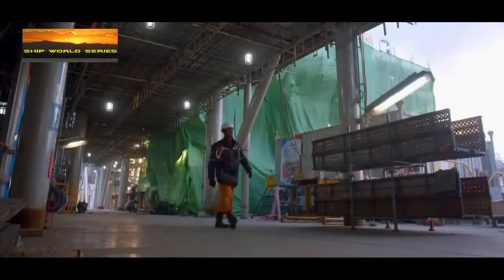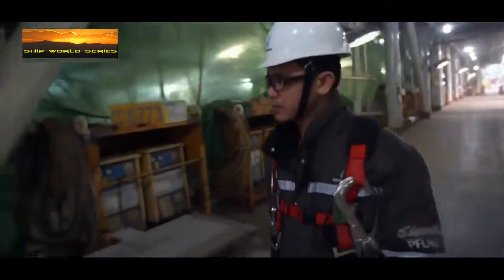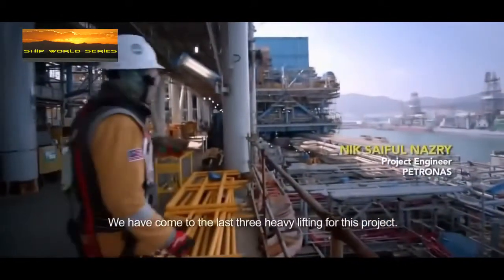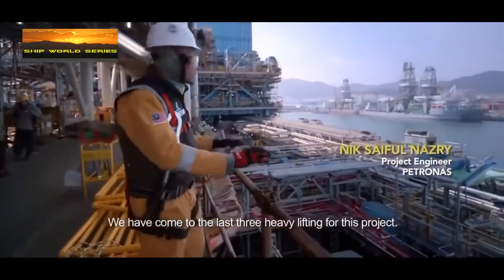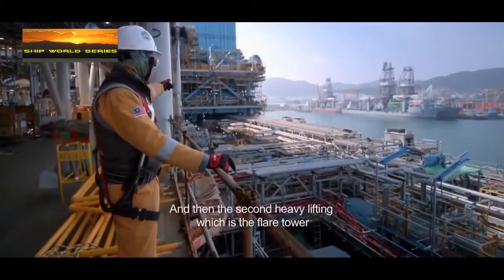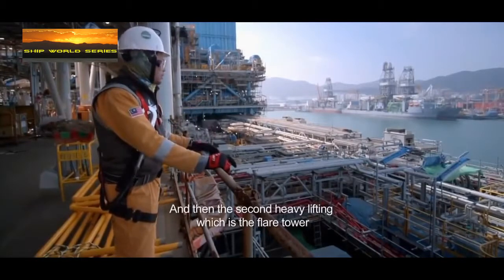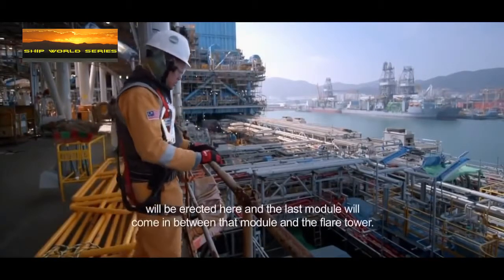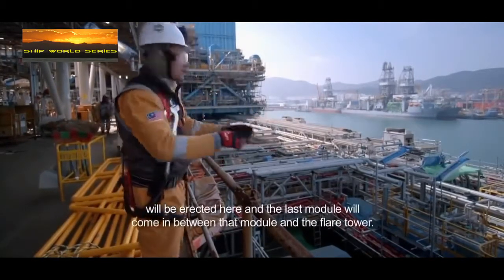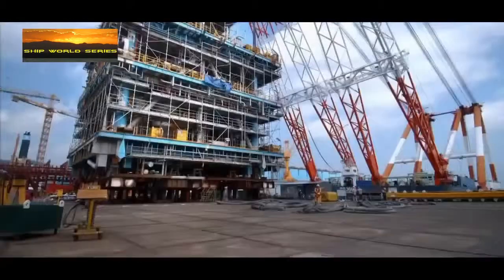Project engineer Nick Seifel oversees and ensures that everything runs according to plan. Okay, we come to the last 3 heavy lifts for this project. At the moment, there it is, the module. We're going to leave it over there. And then the second heavy lift, which is the flare tower, will be erected here. And then the last module will come in between the module and the flare tower.